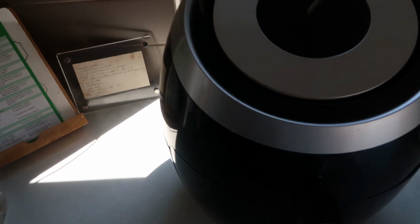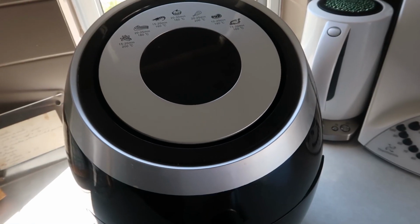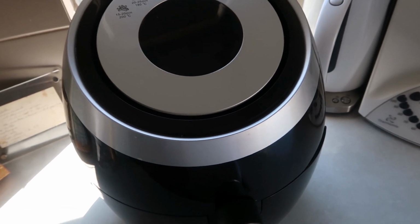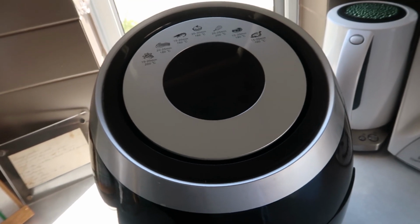Yeah, I made chicken wings in it last night and they turned out really, really well. And let me know if you would like me to share an air fryer steak recipe when I perfect it, if I perfect it. I'm gonna perfect it.